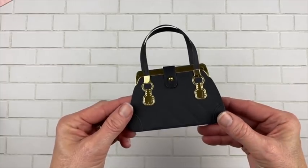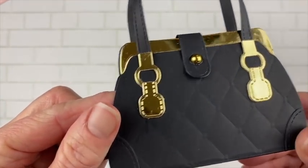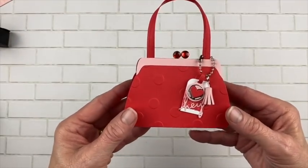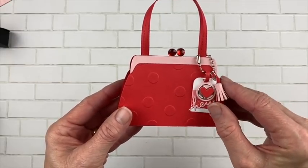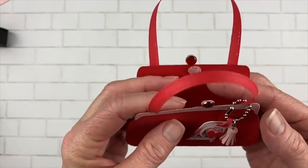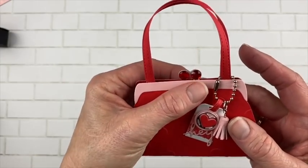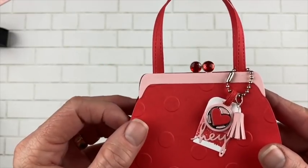This one has some embossing on it. Here's a little Valentine gift, or just for the red and pink lover. I put every little tag and detail possible on it because, you know, why not? You should see them all. This one has some embossing on it, and I closed this one with the two little self-adhesive Velcro pieces, and then put jewels on top of the little button detail.